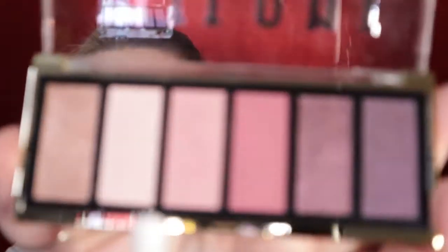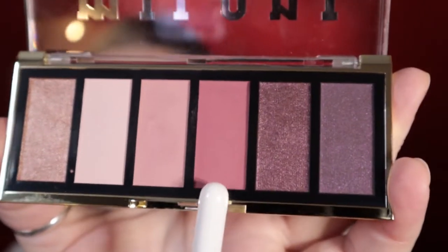So next, taking a JH50 Morphe brush, I'm going to go in with this darker pinkish red color, and I'm going to use this to intensify the crease.